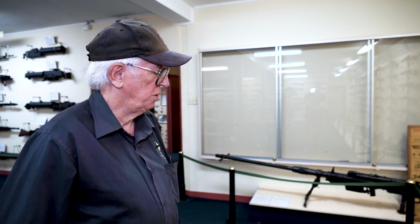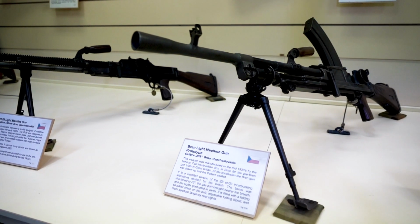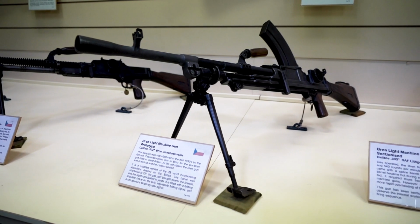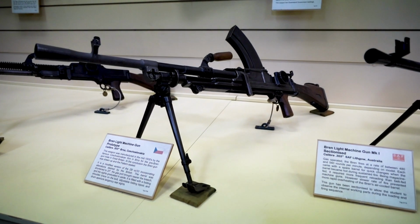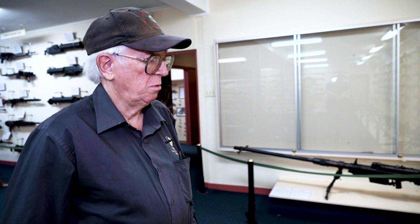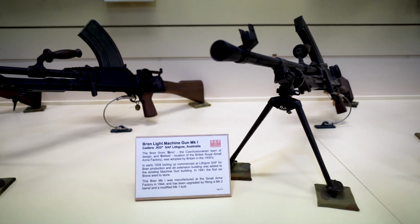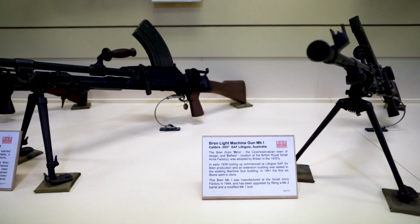It was the ZB-26 light machine gun, air-cooled. He rang home and said, "You better have a look at this." And the powers that be were also interested. They asked Brno, who were the manufacturers, to make trials models for the British in .303 calibre.